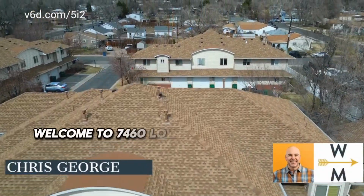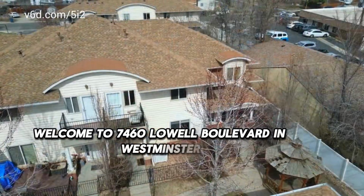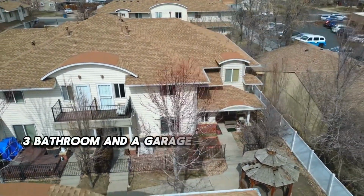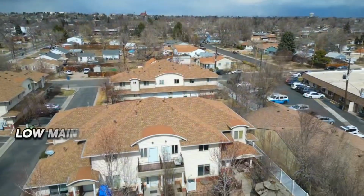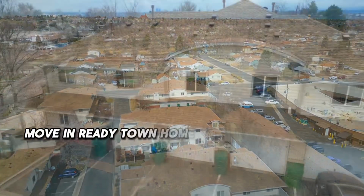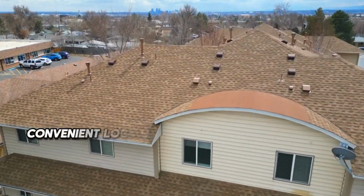Welcome to 7460 Lowell Boulevard in Westminster, Colorado. 3-bedroom, 3-bathroom, and a garage. A fully updated, low-maintenance townhome with low HOA dues. This clean, move-in ready townhome is located in a quiet, convenient location.